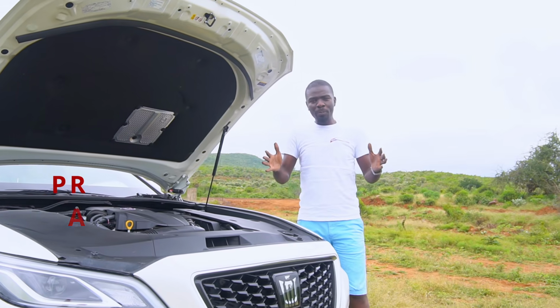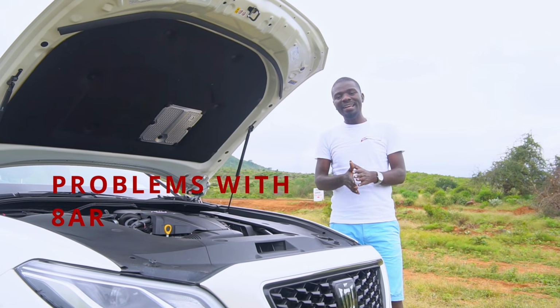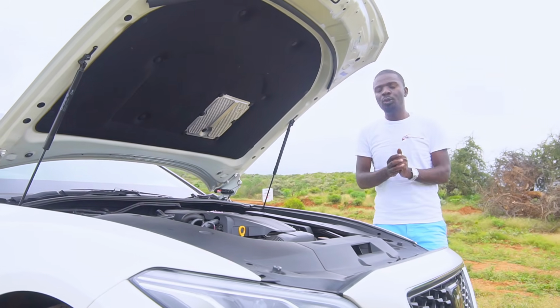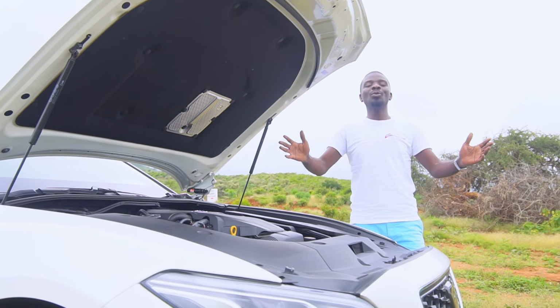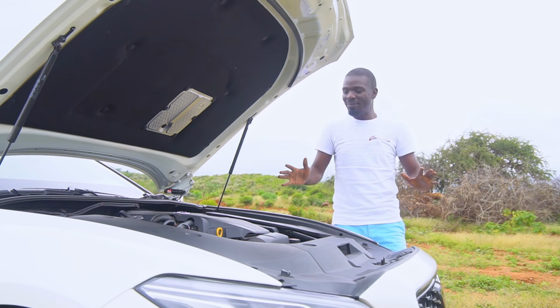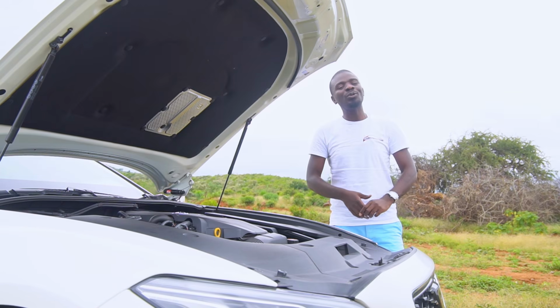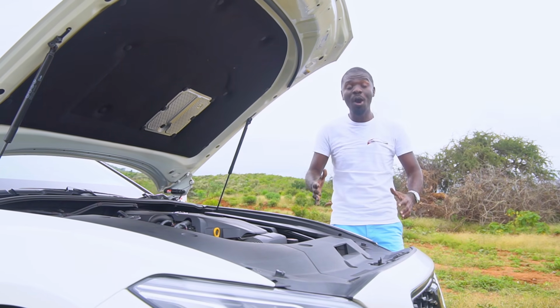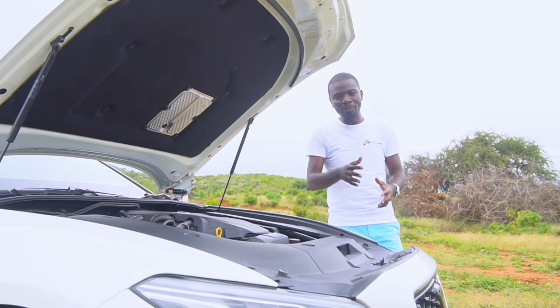So what are the possible problems that you might encounter when you're buying the 8AR 2000cc turbocharged engine from Toyota? Well, for those guys who love deleting thermostats, I have good news for you. Toyota have decided on this platform they're not going to give you 1 thermostat, they're not going to give you 2 thermostats, but they're going to give you a whopping 3 thermostats to work with.